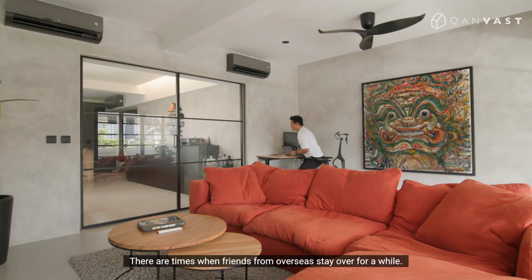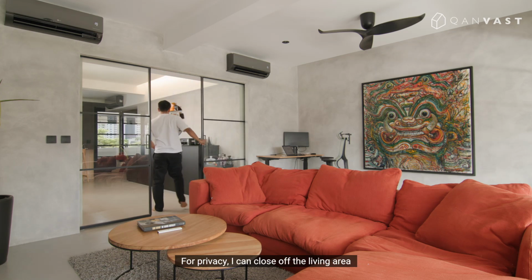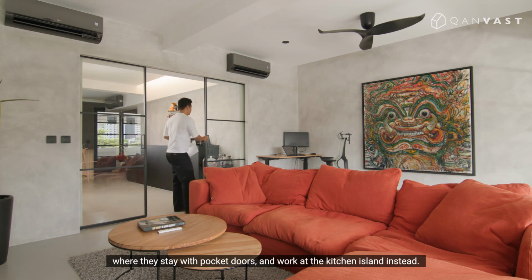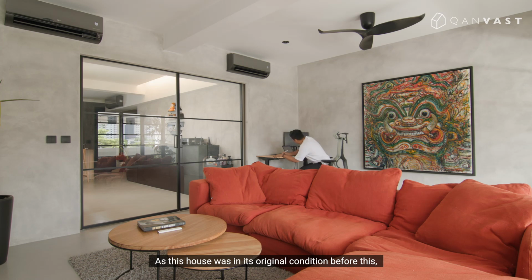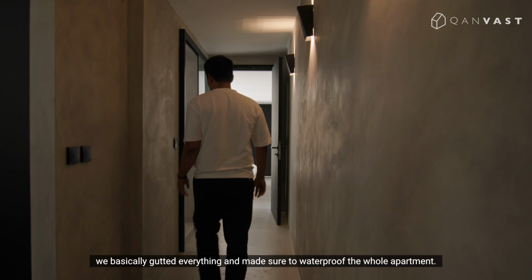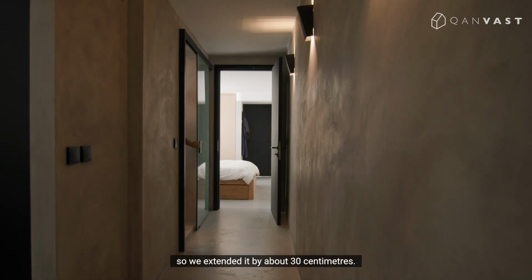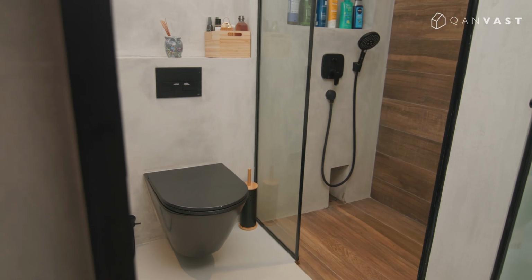There are times when friends from overseas stay over for a while. For privacy, I can close off the living area where they stay with pocket doors and work at the kitchen island instead. As this house was in its original condition before this, we basically gutted everything and made sure to waterproof the whole apartment. The bathroom was rather small, so we extended it by about 30 centimeters. This was the maximum the authorities granted us.